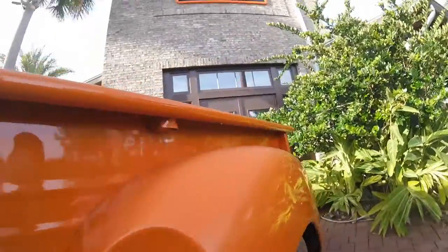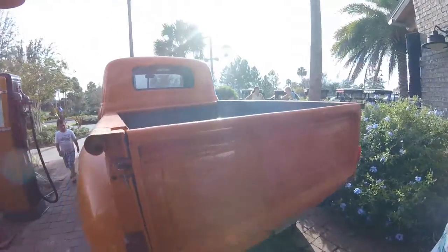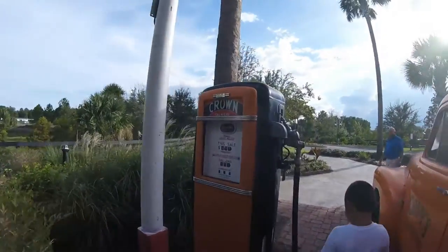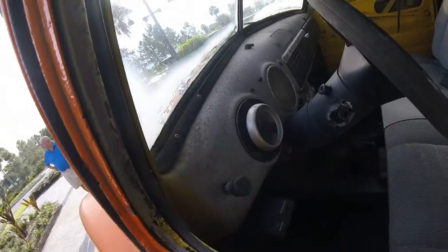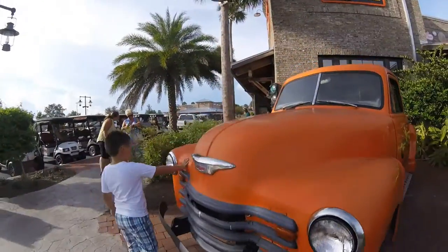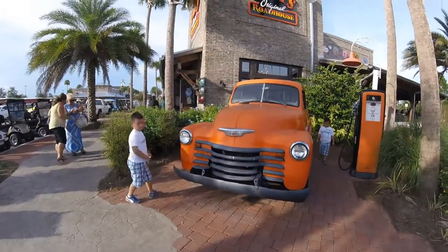Is it, Dad? Hey, why don't we hold it and you tell us about it? Should we open up this bed? Come here. Why don't you go to the front? That's an old gas pump. Cody's inside. Tell us about it. No, come here. I can't hear you. Come closer.